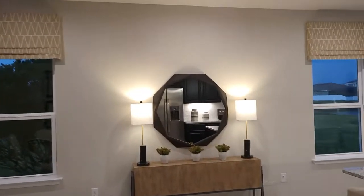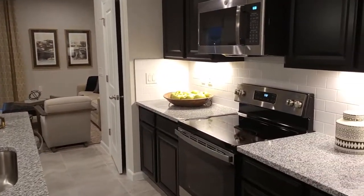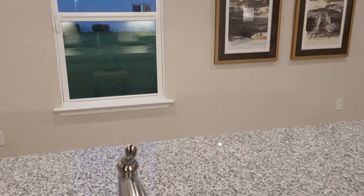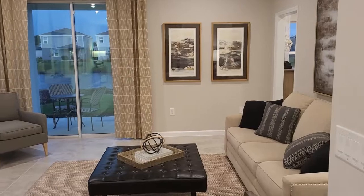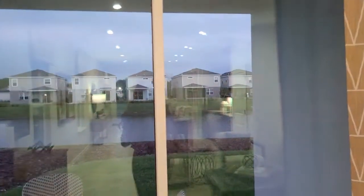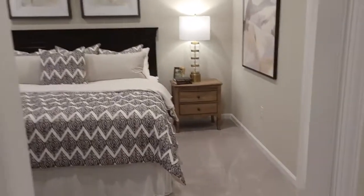So this is that first bedroom corridor. And we're back into our living space, into the kitchen area. Stainless steel appliances. Ooh, look at that sink. I love a good, nice, deep single sink. It really makes my day. Makes cooking a lot easier. Pantry space. Every house also has, along with that lake view, a covered lanai. Perfect way to relax in the shade and enjoy your investment.